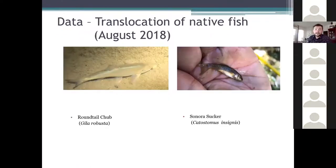All right, so it is also worth mentioning that we have stocked roundtail chub and Sonora sucker from Boulder Creek, which is another tributary in the Bill Williams River, into McGee Wash. We wanted to add more chub to help bolster the population as we were removing green sunfish, and they have been able to spawn thrice now, actually, which has been awesome. And so the Sonora suckers were stocked in order to add some fish diversity, and since desert sucker did so well, we thought it was worth a shot.